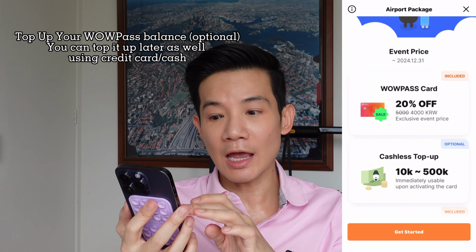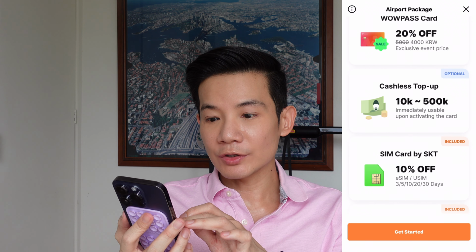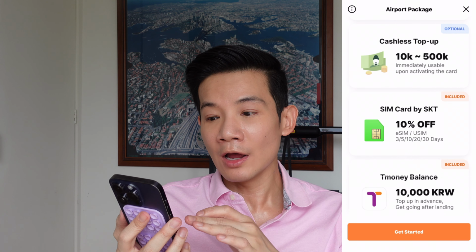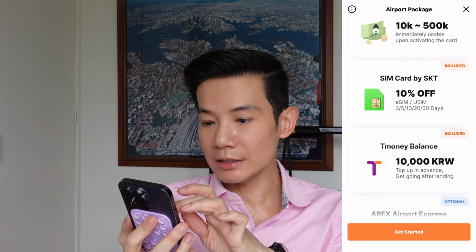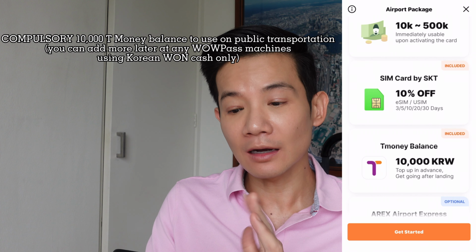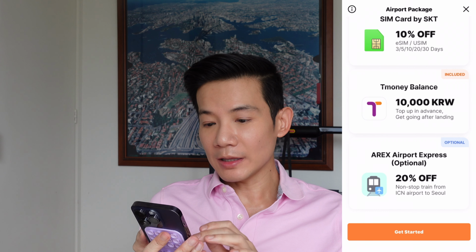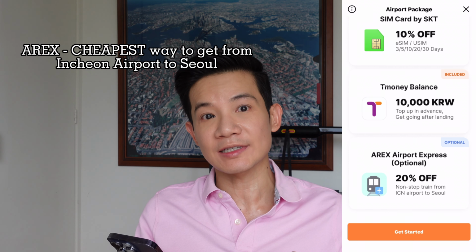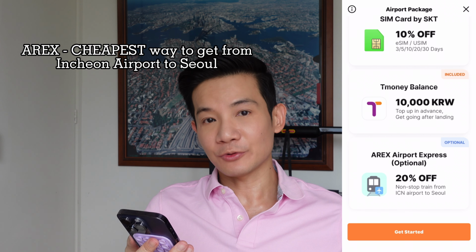It also shows an option for you to top up your card. You can also get a SIM card by SK Telecom here for 10% off. There's an option of 3, 5, 10, 20, and 30 days. The package also includes 10,000 Korean won loaded up in your T-Money balance. And also, if you plan to catch the AREX Express from Incheon Airport to Seoul City, this package also offers you a 20% off that train ticket.